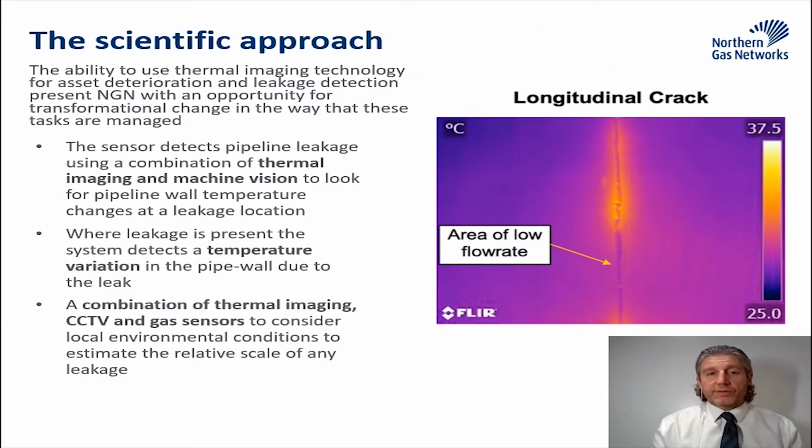Looking at the science, this is all about Leak Vision. It's about thermal imaging and machine vision technology to allow us to look at the temperature within the pipe and the pipeline wall itself, and any change in there that can help us pinpoint leakage. If you look at the image on the right hand side, there's a crack within that pipe, and you can see that there are different points of interest that are picked up as a temperature variation. This is within the pipe wall itself, and that's due to the fact that we know that there's a leak.